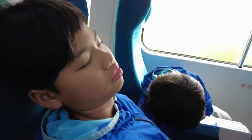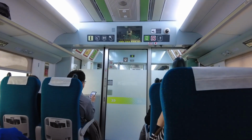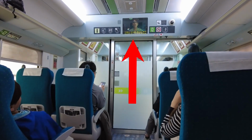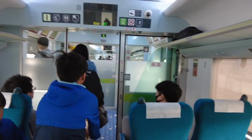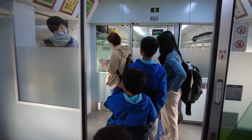Look, they're already fast asleep. So adorable. Also make sure you pay attention to the screen. It announces the next stop. Well, that was a short 1.5 hour ride. It's time to grab all our stuff and leave.